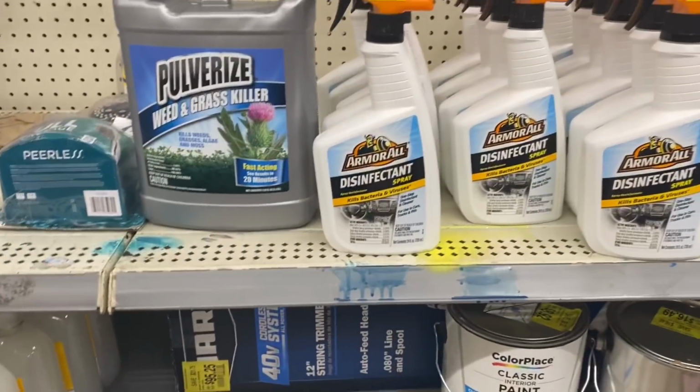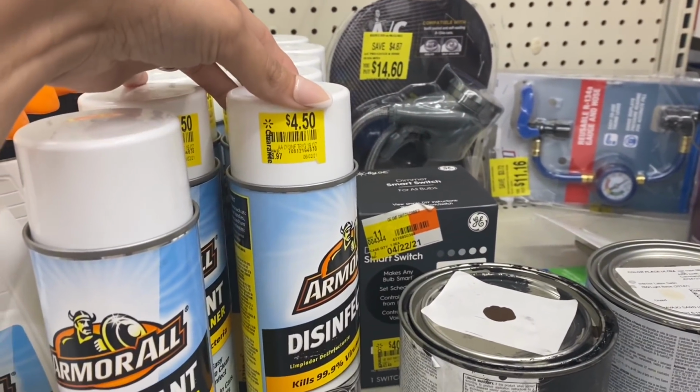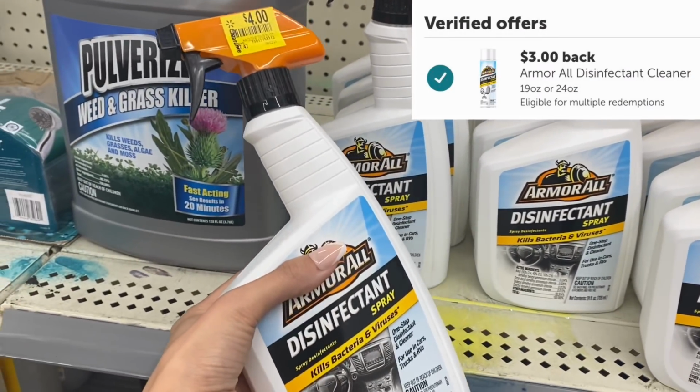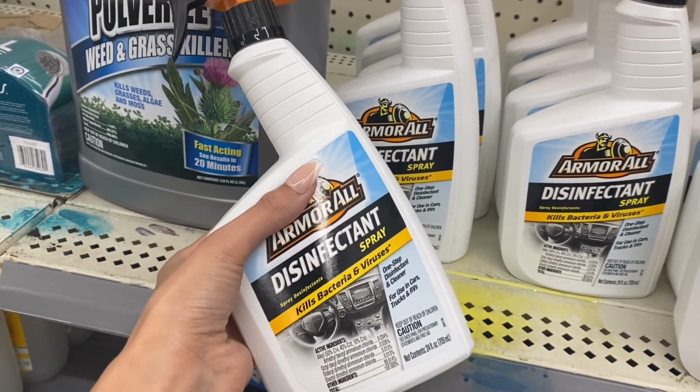Wanted to come over here and check the clearance aisle, see if they had any clearance makeup, anything like that, and I came across these Armor All disinfecting sprays. I know that we had a rebate for these, so I scanned it on Ibotta and there is a $3 rebate. It's on clearance for $4, so it would actually make it just $1, so that is definitely a pretty good deal.